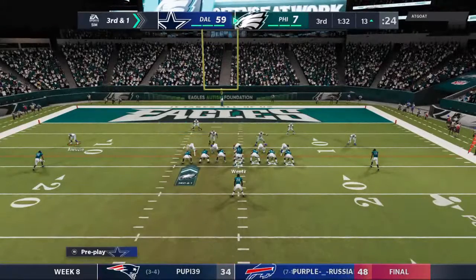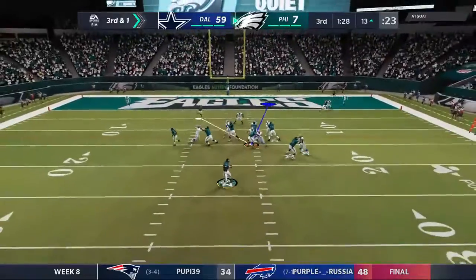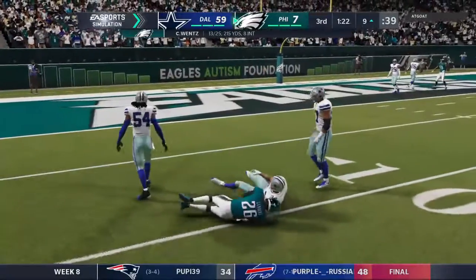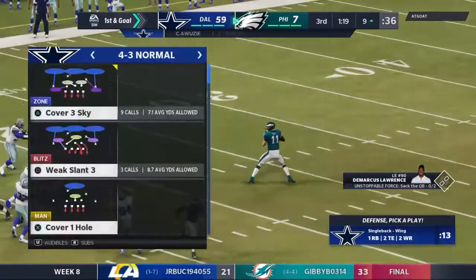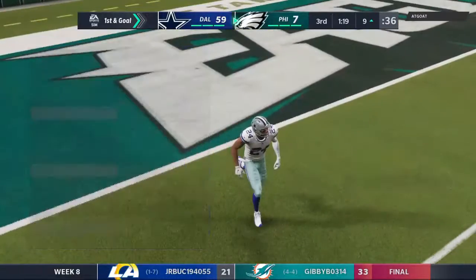3rd and a yard. Check. They fake the give. Now Wentz. And that's complete to Sanders. And he will have the first down inside the 10 to the 9-yard line. That's good. Give him a gain of 4. Able to convert, and that sets up 1st and goal now at the 9-yard line.